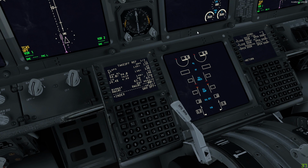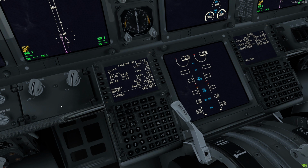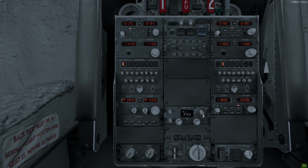Right, okay, so all the passengers are finally aboard the aircraft. We can go ahead and close some doors, close the cargo as well. And let me just go ahead and request startup and pushback just to get that out of the way. Ground, KLM1819. Request start up and push back. And TCAS needs a test as well. Startup and pushback approved. So we're approved for startup and push.